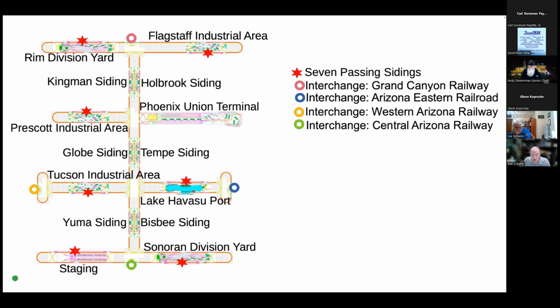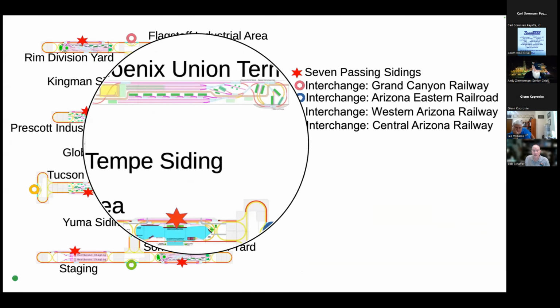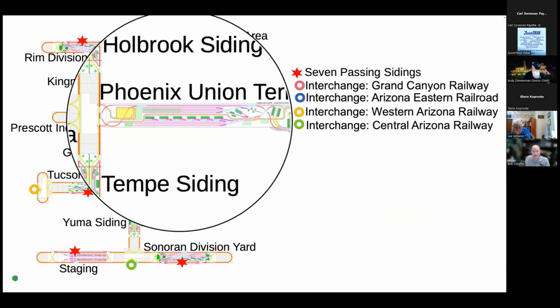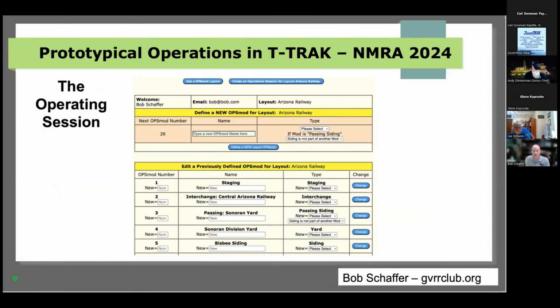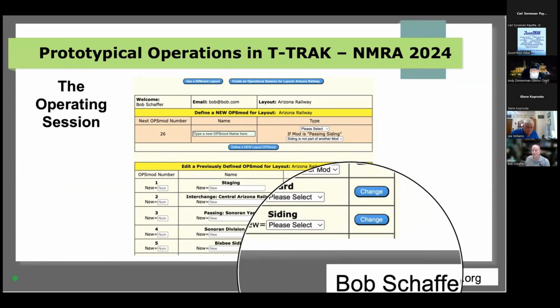But remember the red line. And so when I'm doing this, I've got interchanges and I've got all my terminals and yards and ports and whatever that are there. And we're going to create, this is software that I wrote. And if anybody's interested in being a beta tester, it's still in development. But send me an email, Bob at GVR Club.